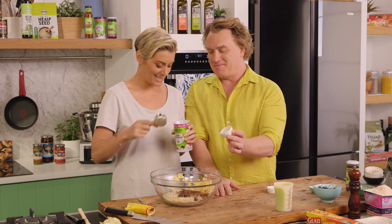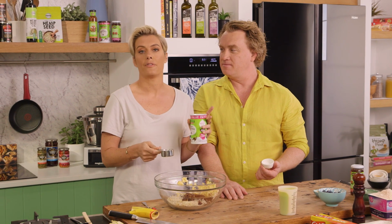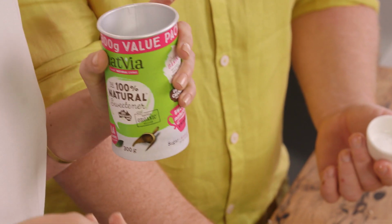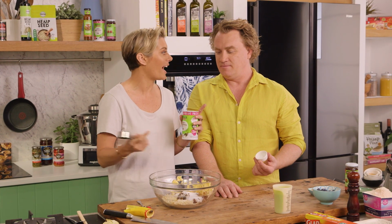There's some cinnamon. A bit of cinnamon, just to balance our blood sugar levels. And to balance our blood sugar levels even more, I have beautiful Natvia. It's a natural sweetener that tastes like sugar, but it doesn't do any of that roller coaster with our mood.